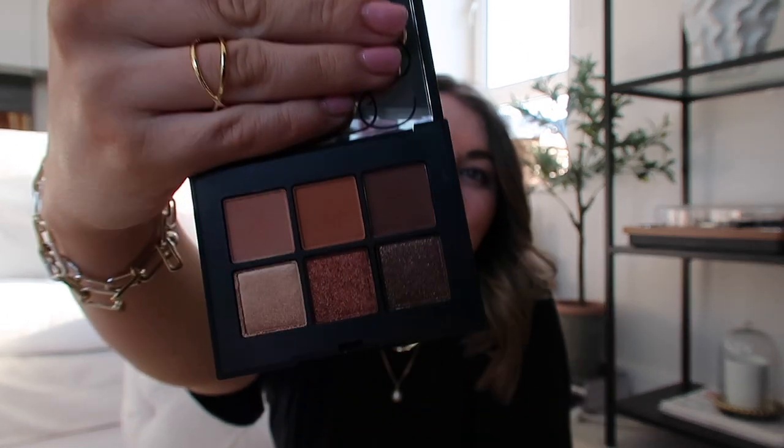Look at that. That is the most stunning. It's coming up really dark on camera, but maybe if I hold it here it might be better. It's the most stunning shade of really warm, neutral, coppery tones. It is absolutely gorgeous, and I feel like there are so many shades in here. I think I would use every single one of these shades, and that was something I was saying recently about eyeshadow palettes.